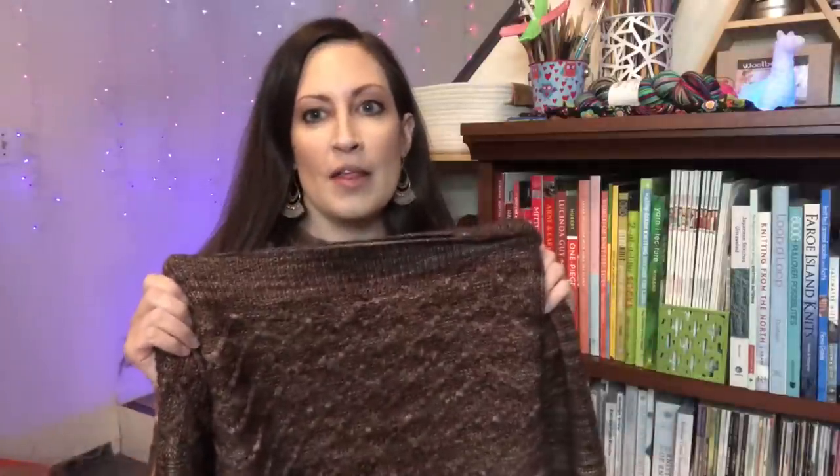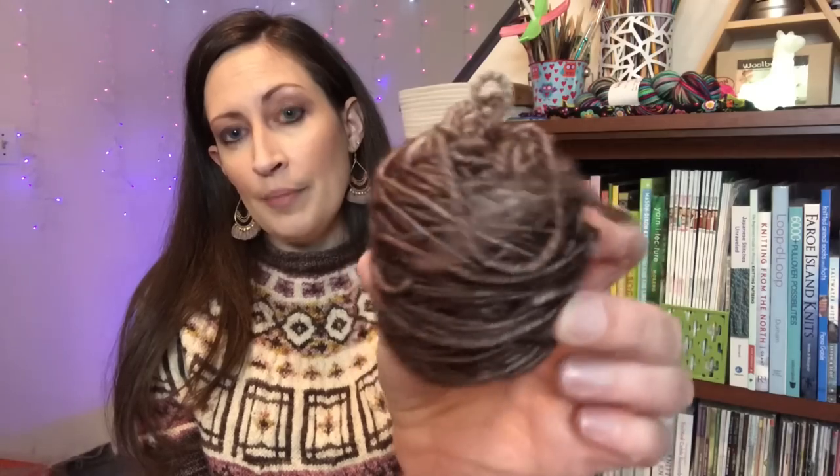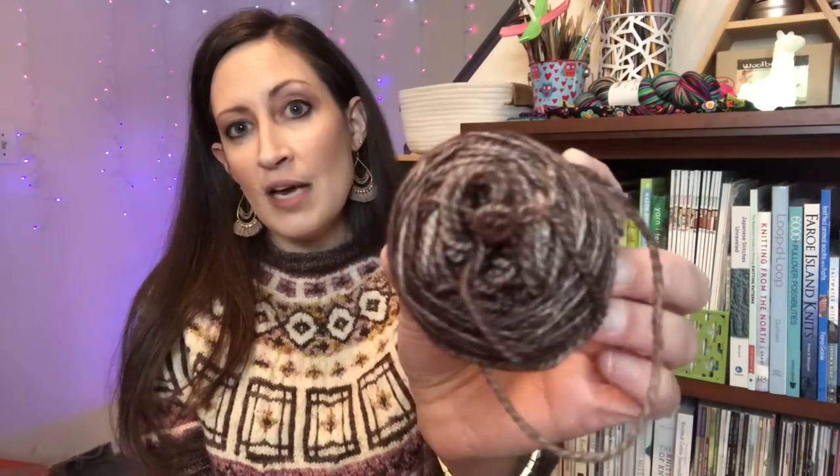So this was yarn that I bought on a trip a few summers ago when I visited Chincoteague Island in Virginia. And I've used this in several sweaters because I had bought, I think, 2,500 yards of it. And it's a fingering weight yarn. So this is what it looks like. It's like a tonal brown. This color is called Tugboat.